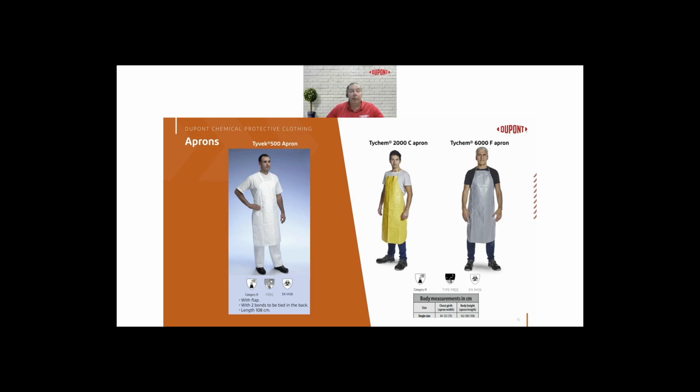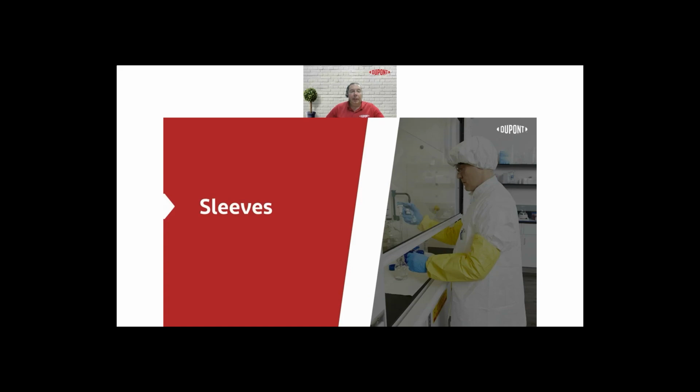Both of them are CE certified as a type 3 partial body protection. They are all available only in a single size, and the dimensions you see at the bottom of the slide on your screen. Because of the menu I have here, unfortunately, I can't see that, but you see it certainly. So much for the upper body protection.